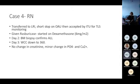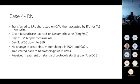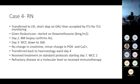She had no change whatsoever in her creatinine, a very minor change in her phosphate and calcium. Basically blocked all your meds for 3 days, and then came back to our ward. She received treatment on the standard protocols. Just on the steroids alone, by day 7, her white cell count had gone down to 2.